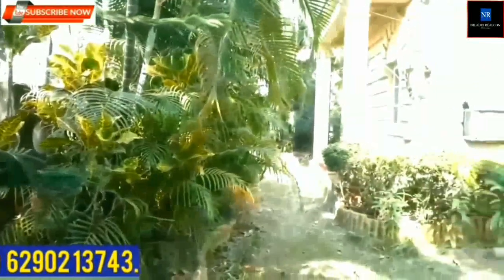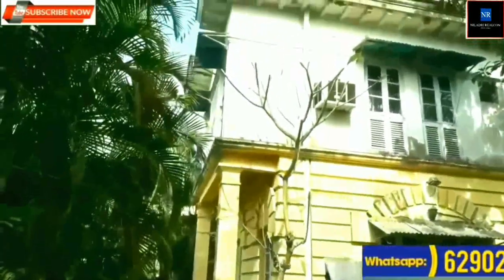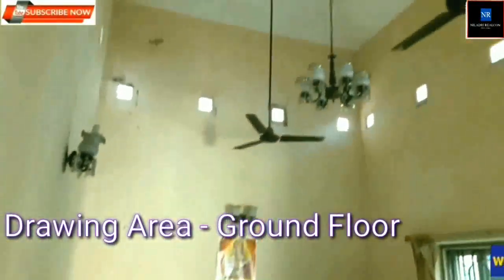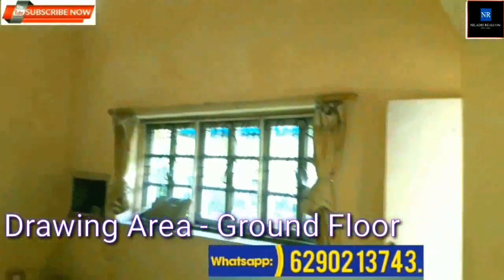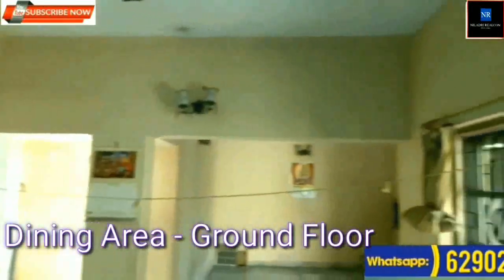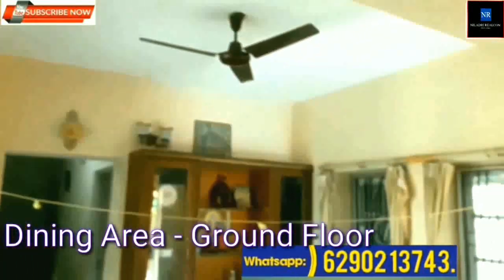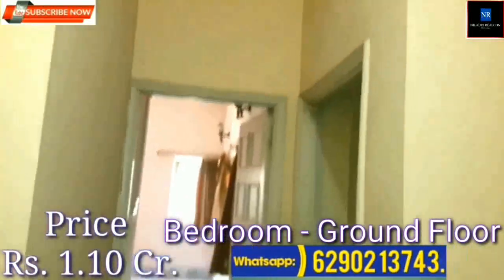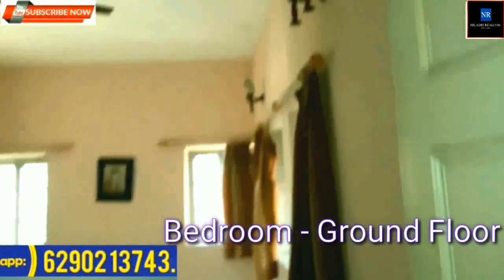BHK bungalow on a 6.5 Kottah plot available at Raichak Riverside with a gated community. Spacious drawing cum dining room at ground floor, kitchen. One bedroom at ground floor.